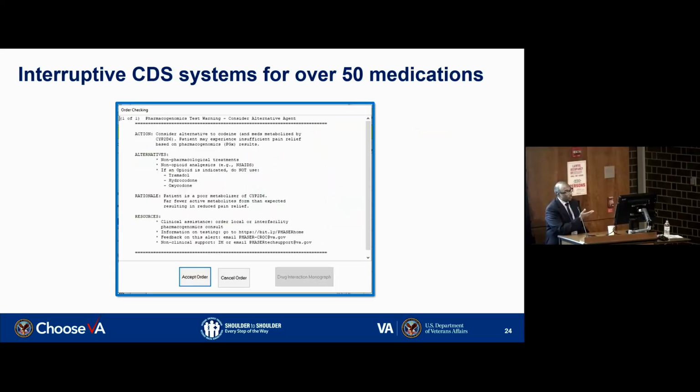And so this is what our CDS looks like today. For those of you that practice in the VA, hopefully I'm not bringing back bad memories, but this is kind of what it's like practicing in the VA in CPRS. It's essentially kind of DOS-based type text. There's no fancy colors, there's no bold, there's nothing. It's text, and you've got two options, accept or cancel.